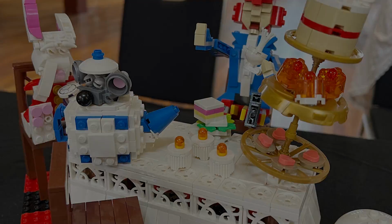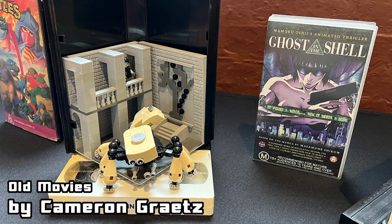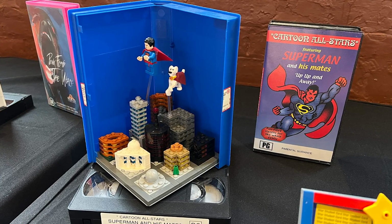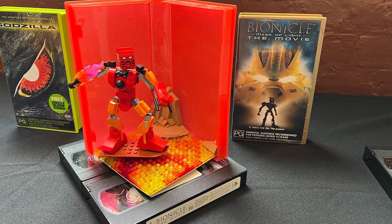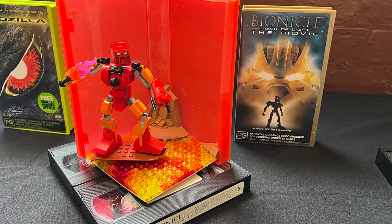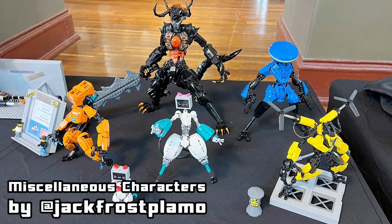Bit of a different build here. We've got some MOCs based off of some VHS boxes. And the builds, of course, are designed to look like the movies that came inside that VHS box. So we can see all sorts of different builds from different movies, including one from The Mask of Light. They've used the gift with purchase Tahu here and built a nice little vignette around them. Although, if we're accurate to the movie, that should be Tahu Nuva, not Tahu Mata, but I'm being picky now. It's a cool idea.